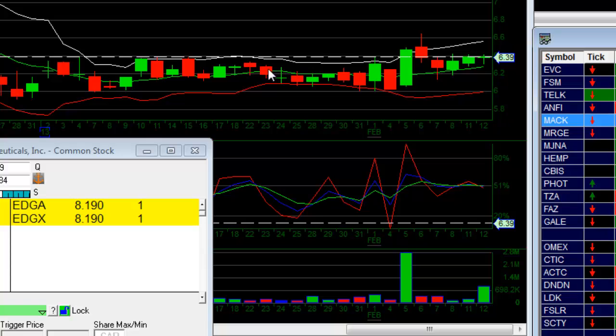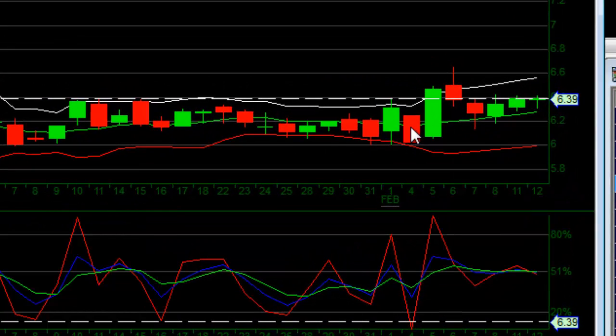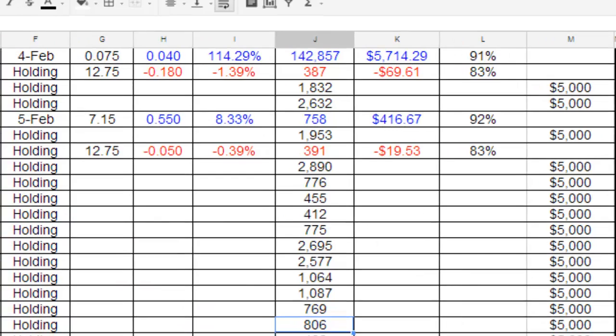What downside risk do we have? Look at this base in here. There's downsides right here at $6, so we're very far from that. So we've already done really nice average down on the MAC, and let's hope this thing makes a nice move. Let's go to the next one.